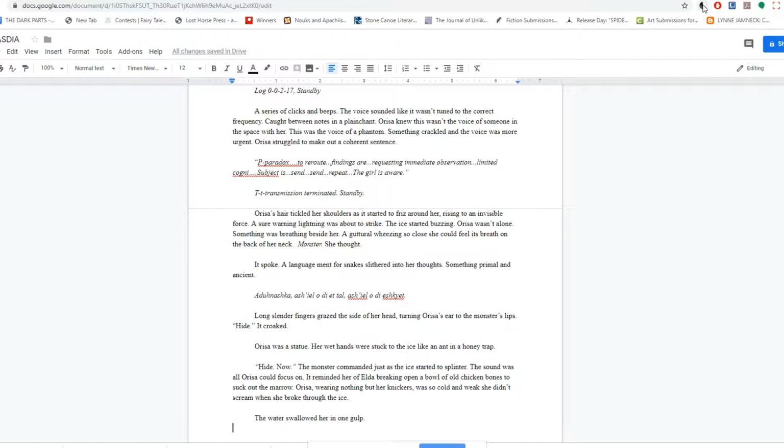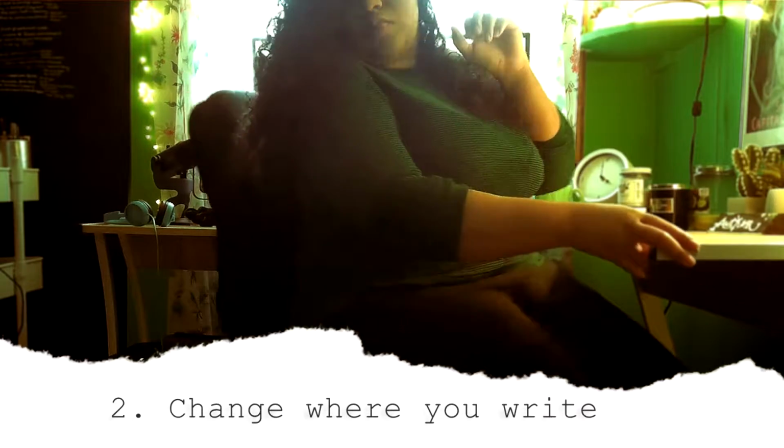I like to write with a black background and white text, and when I get sick of that, I switch to black text on a white background, the standard.